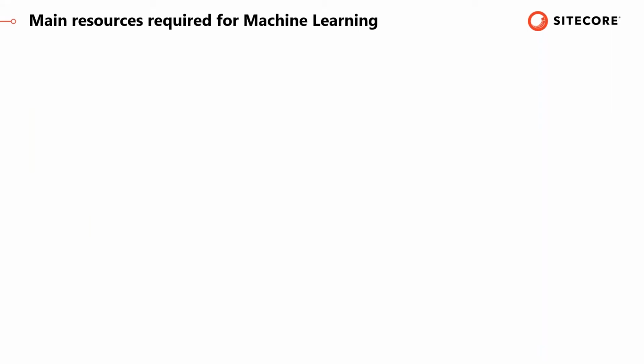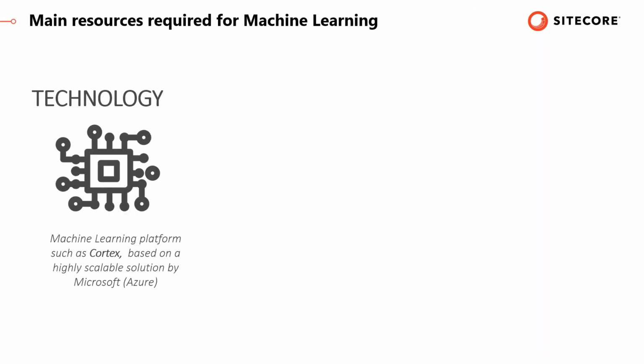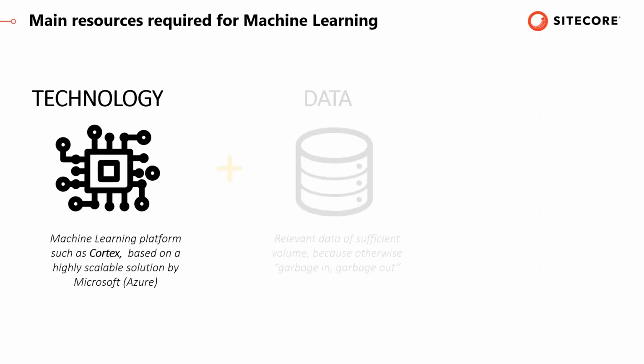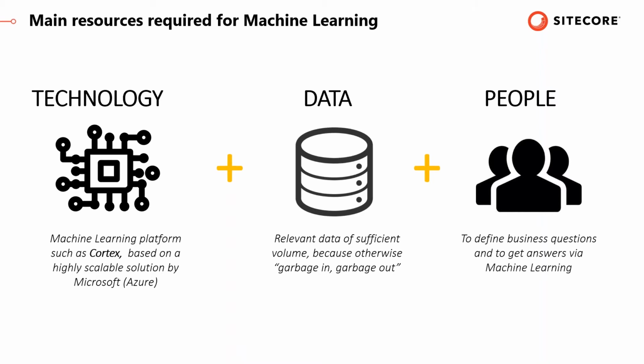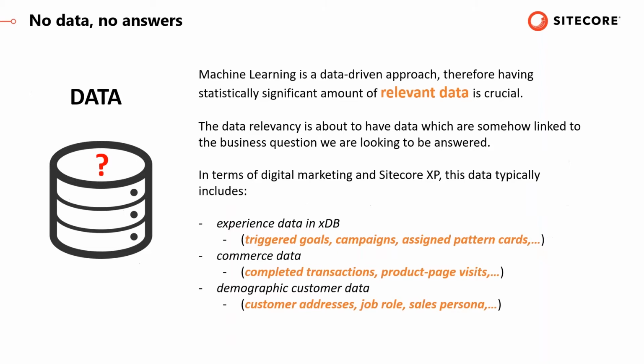If you want to have a closer look at what resources are required to run a machine learning program. So it's technology, it's data, and of course people, and people with the right skill sets following the right processes. Since machine learning is based on data, it's a data-driven process and approach. Let me start with this element first.